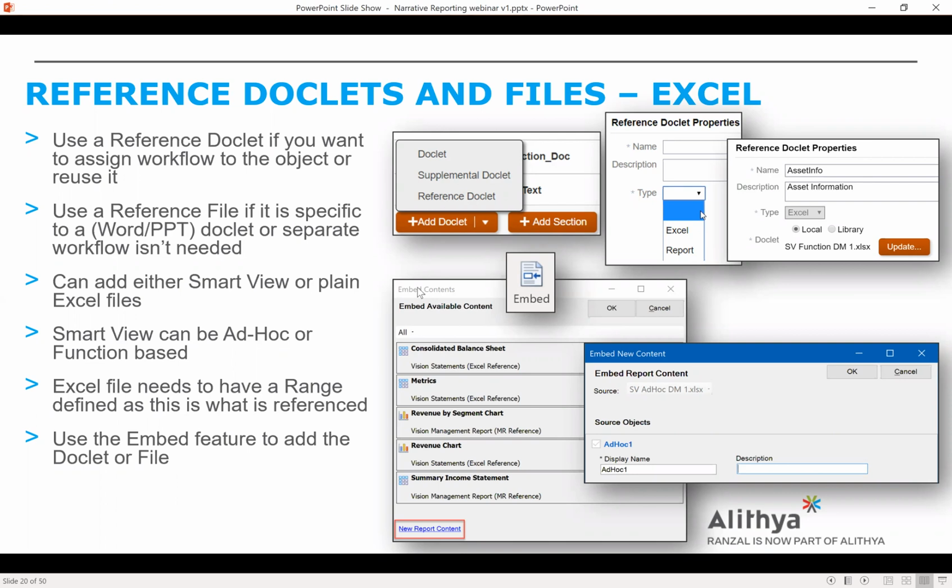So you can do this as SmartView, or as I mentioned, even just a plain Excel file. If you just have a small table that there's no reason to include anywhere in your EPM applications, you can just basically keep that, and it's going to live and reside within this report package, and you can update it from there. You can open it up, make your updates, and then check it back in. On the SmartView side, this can either be an ad hoc based file, or it can be a function based file.